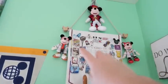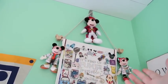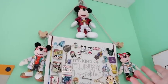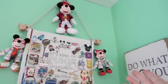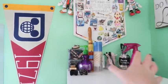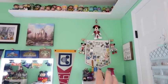On my pin banner, I have 3 keychains from Tokyo Disney Resort, and I felt like these ones matched Halloween the most just because it looks like the Mickey and friends there are all dressed up. Still have my sign, still have my movie tickets, hair things, dusters, all of the usual things here I show in the room tour videos. And we have my Funko Shelf above it.